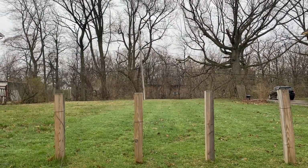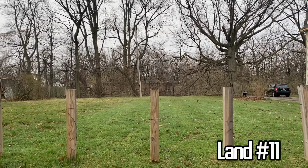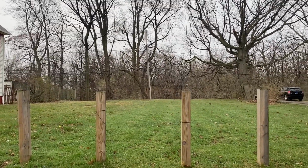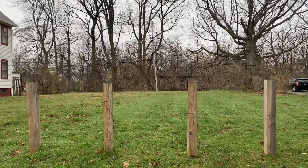Well, I just got off the phone with the land bank. I could purchase this lot for $1. Yes, you heard me right, $1. All I had to do was give them my plans, and I like this lot because it's a nice big lot.